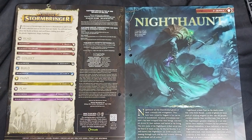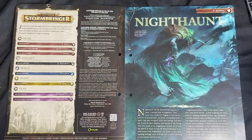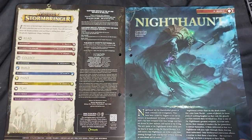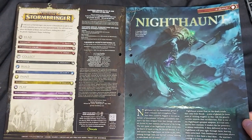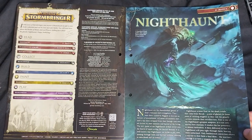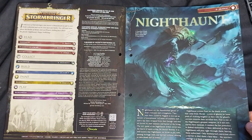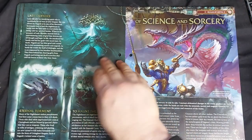Starting off then, we have our Nighthaunt page. Looking at the armies of death in a little more detail, this focuses on the Nighthaunt. These are disembodied ghosts of dead criminals and wrongdoers. They have been cursed by Nagash to live out an eternity of punishment. So, yeah, not the nicest bunch of guys. They are spectral beings, very hard to destroy with mundane weapons. It takes a lot of power and magic to actually destroy their forms.